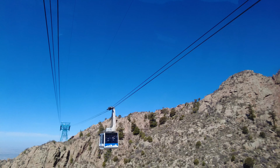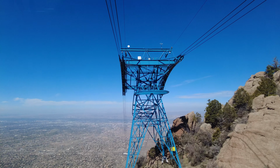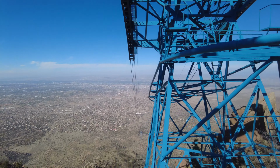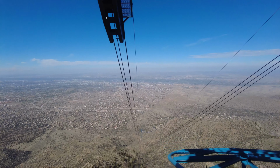Since we're passing the other tram car coming up, I have to assume this is the halfway point as we are approaching the first tower on our return trip, which is Tower 2. Tower 2 is only 80 feet tall, but the views as we pass it are amazing.